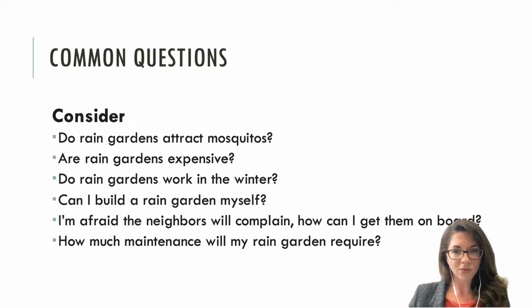If you're afraid your neighbors will complain, well, hopefully your neighbors will recognize the beauty of having native plants in your yard. But if they seem resistant, a great way to get people on board is education. So consider having a conversation with them about what a rain garden is and why you've chosen to build one. And maybe you can even put a sign out front of your garden so people can walk by and see exactly what it is.